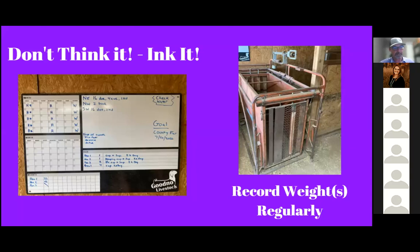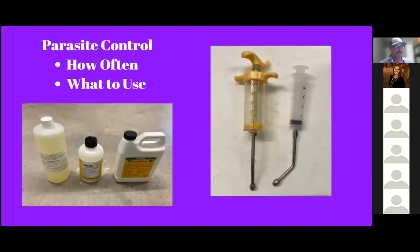So when we start looking at parasite control, here's a few examples of some products you could use. We like to rotate our dewormers. So you can see on the left-hand side of this, there's a bottle that's an all-natural dewormer. There's a bottle in the middle of Valbazin, which is the white dewormer. And then on the far right is Cydectin sheep and goat dewormer, and that's what we would call a clear dewormer. We would not use the same one each time.